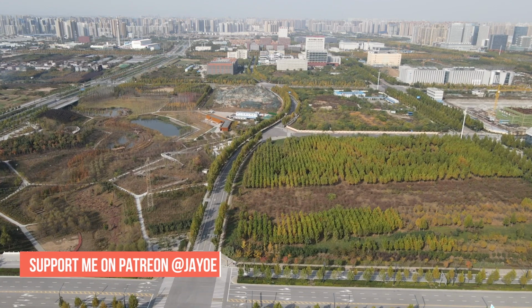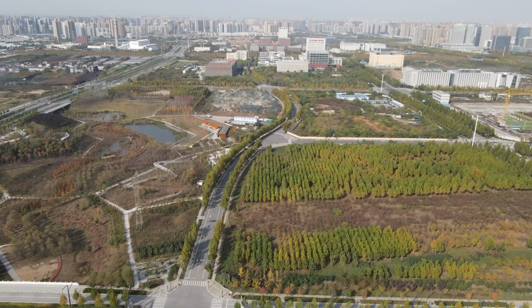If you look behind me, it looks very arid. That's because it's kind of off season. The wet season is now gone. So this area normally is very lush and green, but right now it's a bit arid.